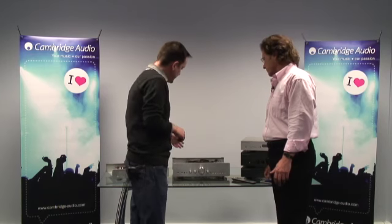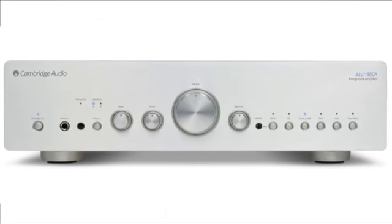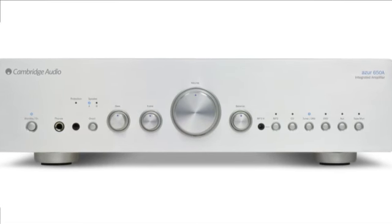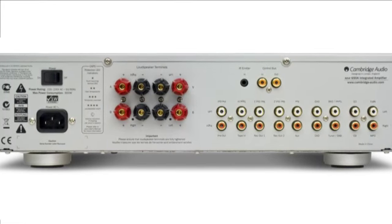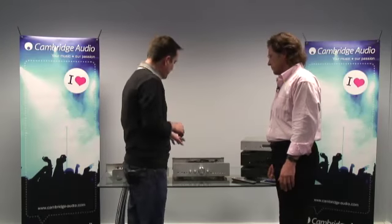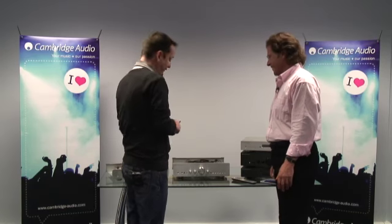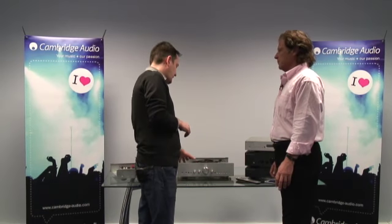Another change is we've removed the A-bus circuit from this product. A-bus is our multi-room system. What we found is that most users at this price point were not using the outputs to drive a multi-room system, so effectively they're paying for something they're not using. By removing that and keeping it only for the higher end products, we've had more budget to spend on other tweaks. So we've been able to put in some polypropylene capacitors in the signal paths.